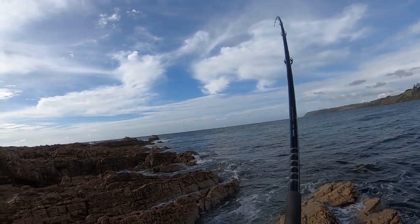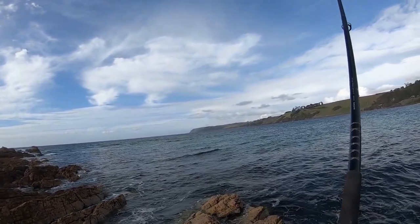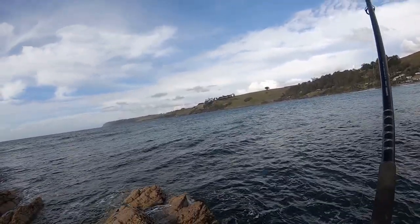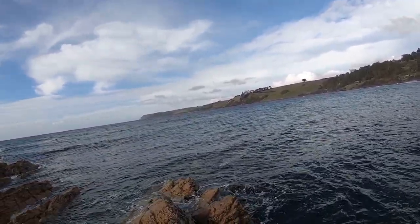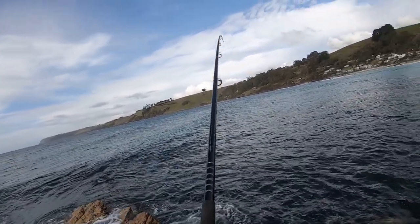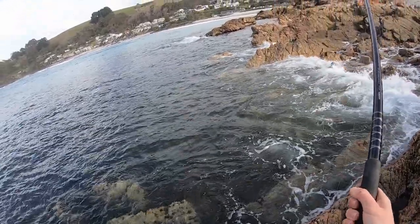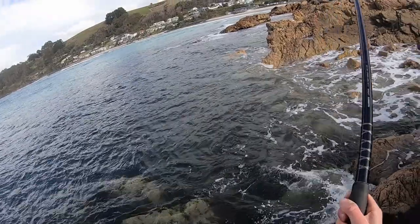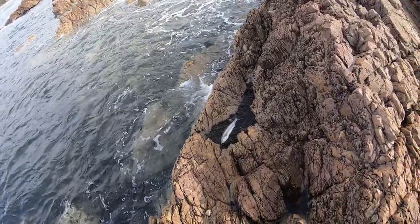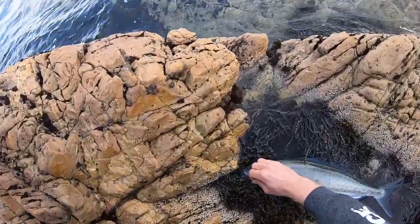Oh. If you swim around this way, that would be much appreciated. Being well behaved. Look at this. Come on. With this wave, in we come. Yes! Look at that! Whew. The hook comes straight out.